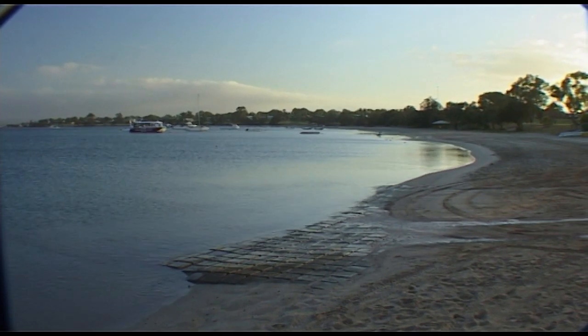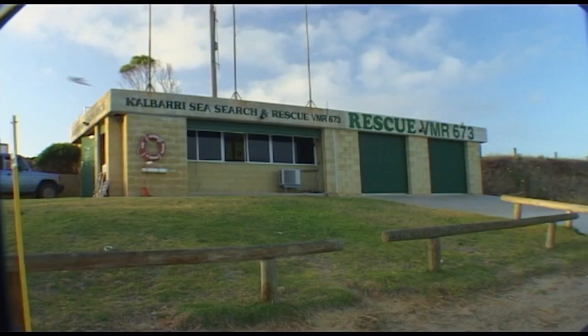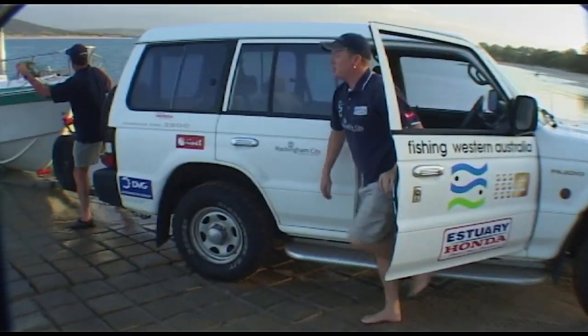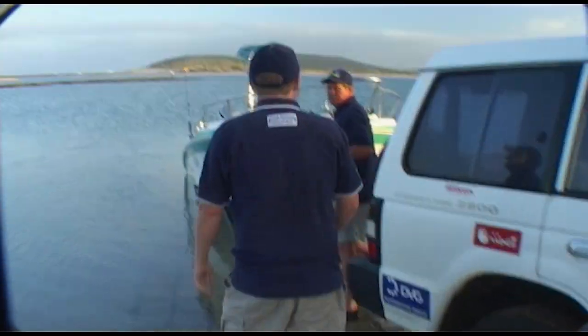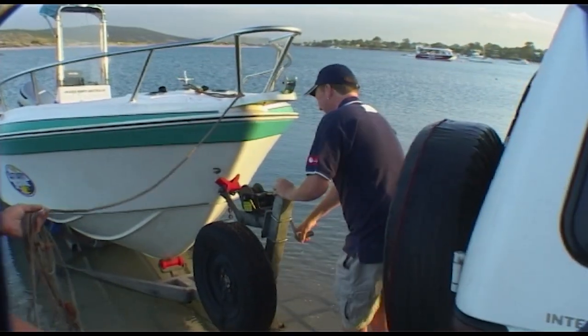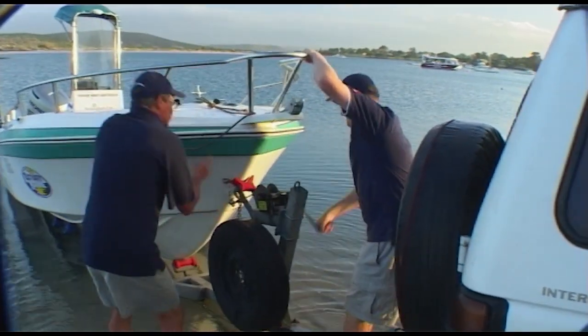Kalbarri is my favourite town in Australia for many reasons. The people are great, the scenery is beautiful, and it's also the best place in the whole country to target my favourite fish, the tailor. My friend Greg McDougall holds Australian tailor records captured from the spot we were heading to on this superb Kalbarri morning, the dangerous Black Rock.